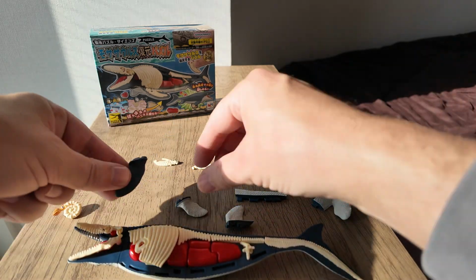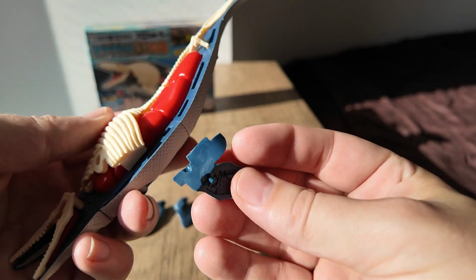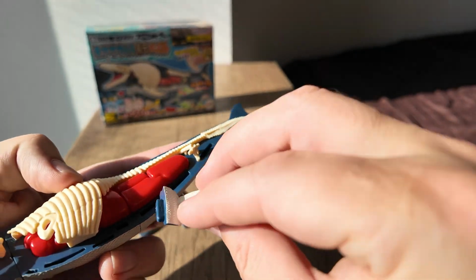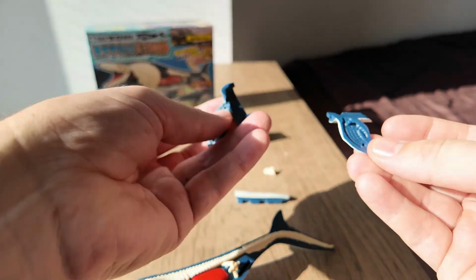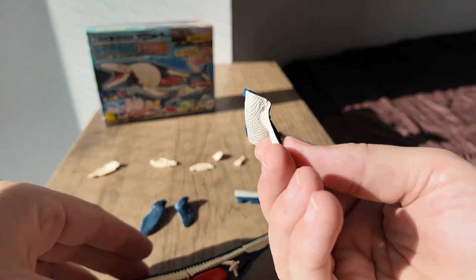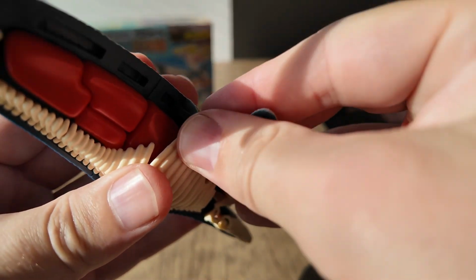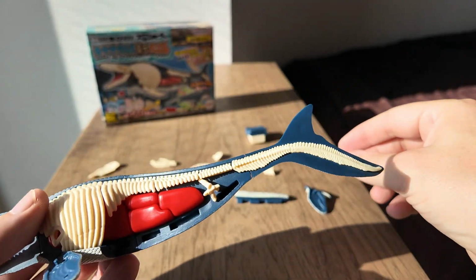I think I'll now switch to the flippers. So if we put the front flipper in, or is that the rear one? How to know? One is the front, one is the rear. I can see on the diagram this is the front one, and the holes match. There. That's the front flipper on.